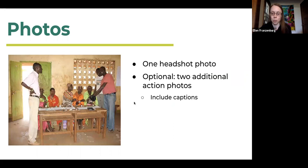We also ask for 1 headshot photo of the nominee, and you can also submit 2 action photos if you wish. The action photos are optional. If you do decide to submit an action shot, it's good if you can also include a caption to describe what's going on in the photo.